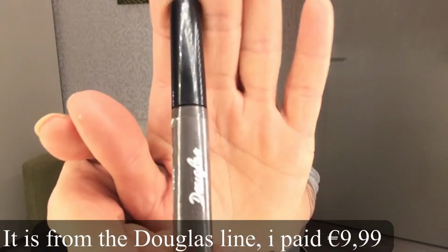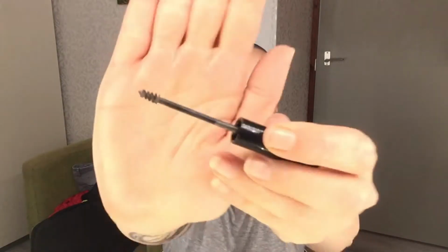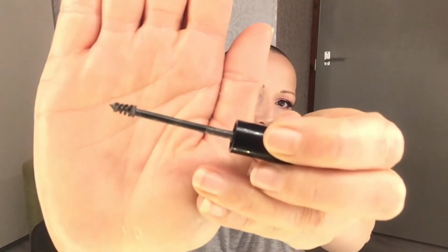You can get this in the Netherlands, in Belgium, and I think in Germany as well. Just check their site because I'm not sure. It's the Brow Definer Eyebrow Modeling Gel in the color dark brown. And it looks like this, and the wand looks like this. And that is why I wanted this one.